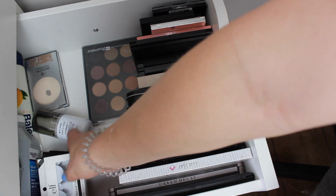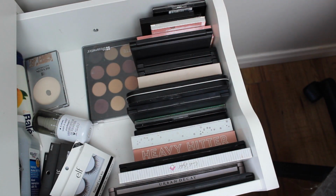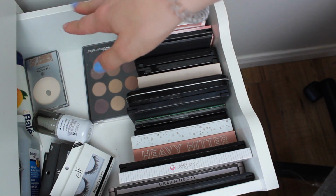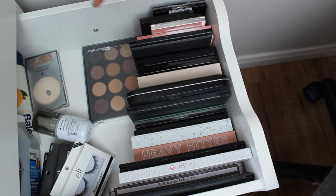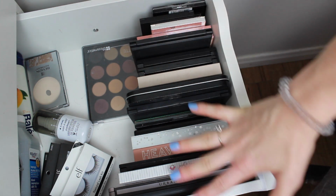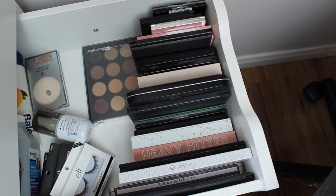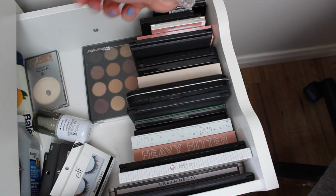I do also have some lashes in here and then some random things that again I don't have a place for. This is just a backup setting spray and then a powder that I haven't really been using too much anymore right there. Underneath here I can't really show you. This is a larger palette that if I stand up like the rest of these it won't close. So that is my BH Cosmetics palette. It is the Neutral Eyes palette. I do really like it, but again I need a better way to organize, because it is underneath there I can't really reach for it as often as I would like to.